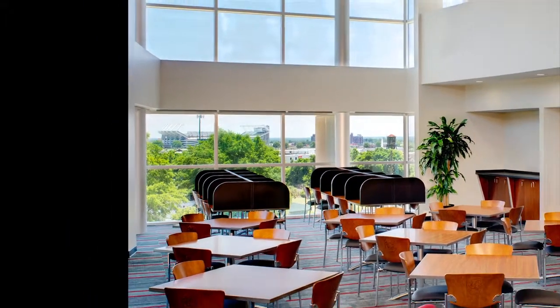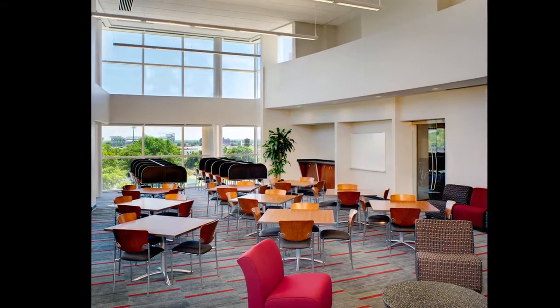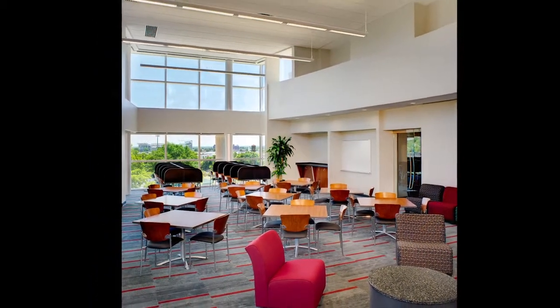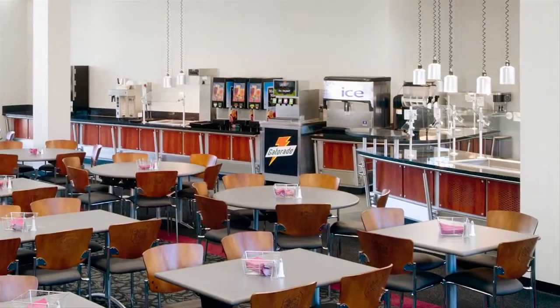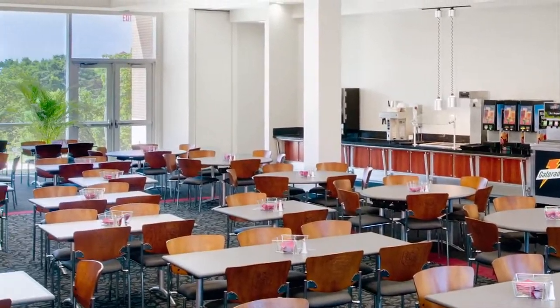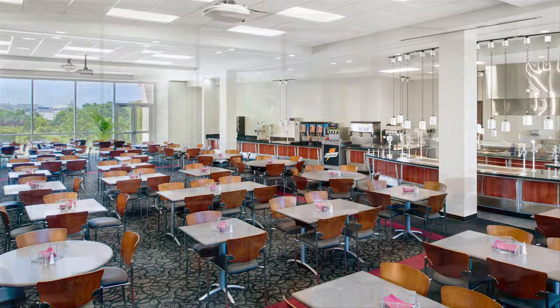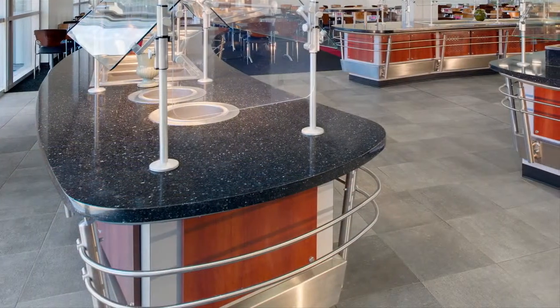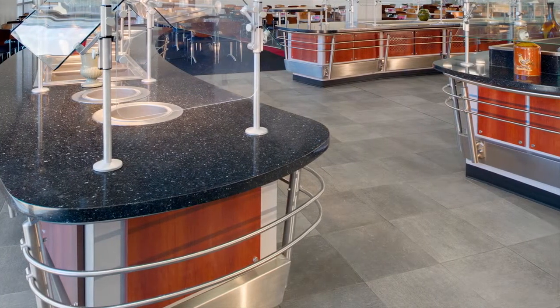In this way, the Doty forms a symbolic link between academics and athletics, expressing the two passions that a successful student-athlete must balance. The dining hall seats about 200 students. The space has a commanding view of Williams-Brice Stadium and also serves as a multi-purpose room for meetings and presentations. The food service buffet was also designed with detailing similar to that of the lobby, including curved counters that are more comfortable to move around.